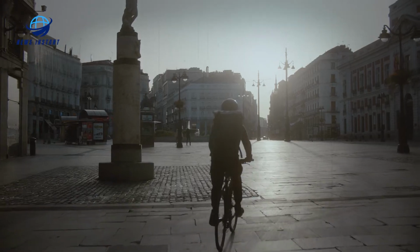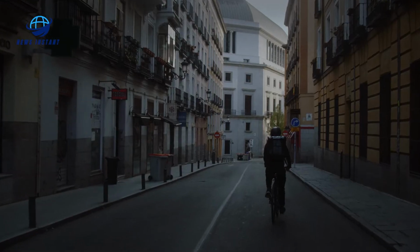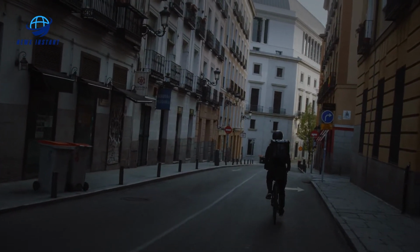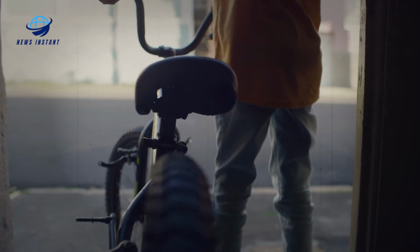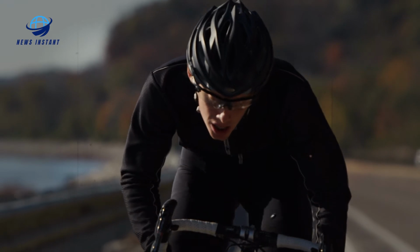5th, bicycles and bicycle parts are already scarce and extremely expensive. During a collapse, bikes can be a much quieter and more cost-effective mode of transportation than a car or a motorcycle. You don't have to buy a new one, but make sure you have working bikes and spare parts for repairs.